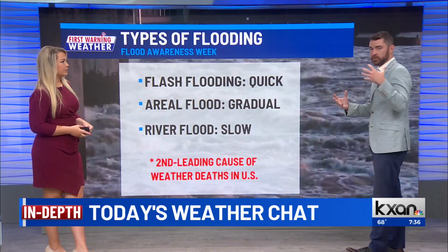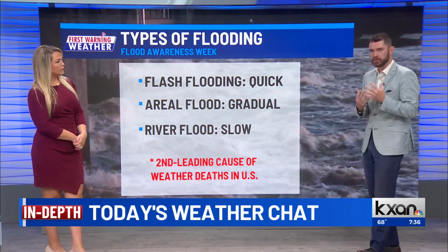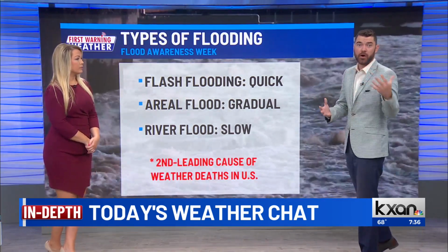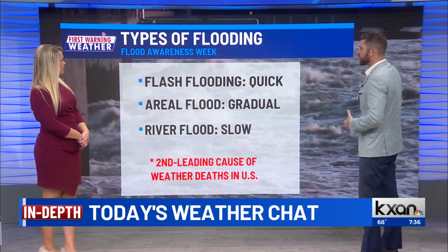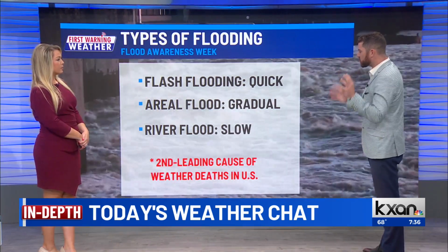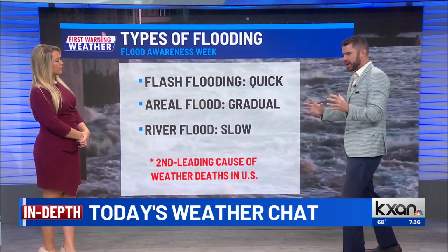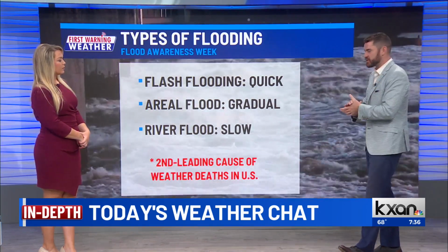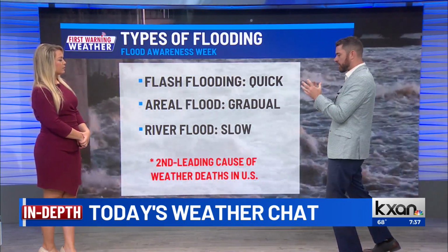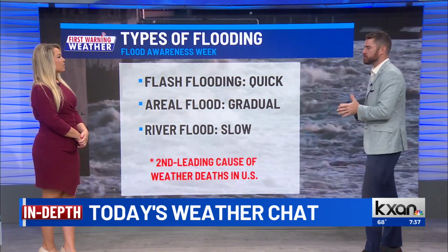And in recent decades, they've even done some studies where they slow down a little bit, stall out. And that's what Harvey did, producing significant rain for the Houston area especially. So we've got multiple ways of flooding. We have larger scale, cyclone scale types of storms, but then we also have really tiny mesoscale events that could produce flooding as well.